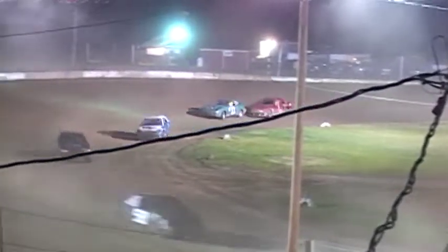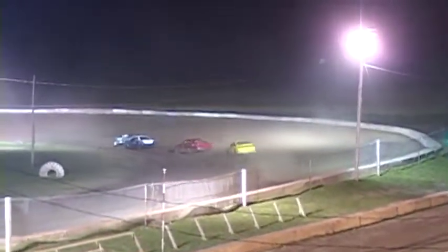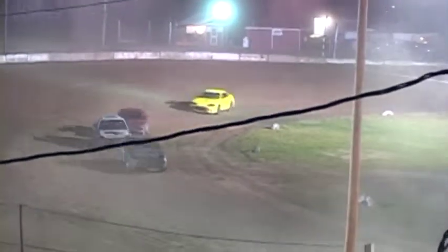Kinney stretching out his lead. Wilbur and Clark still in their same spots. 81 of Edwards. The D11 of Clark. The 3's pushing Clark pretty good. Getting into some lap traffic now. Kinney chooses the outside line. Halfway next time by. We're almost halfway there.